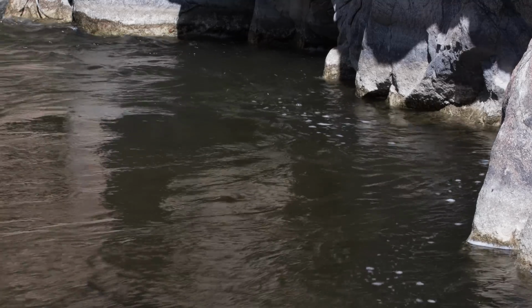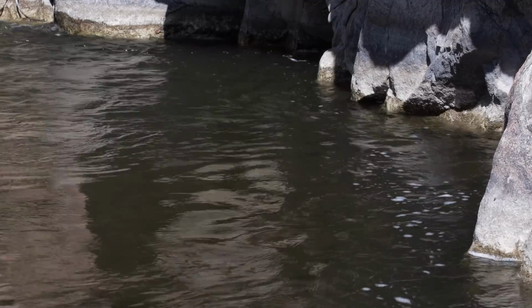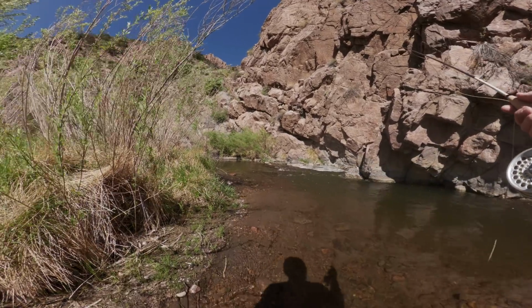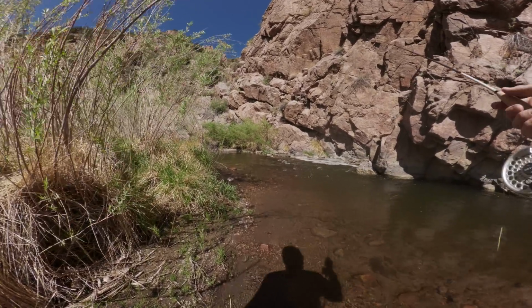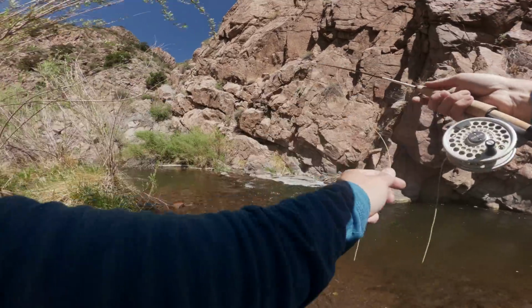So I think I'll fish with this big guy for a little bit here, and then I might try a smaller dry. And if they're not hitting the smaller dry, then maybe we'll move on to some other options.